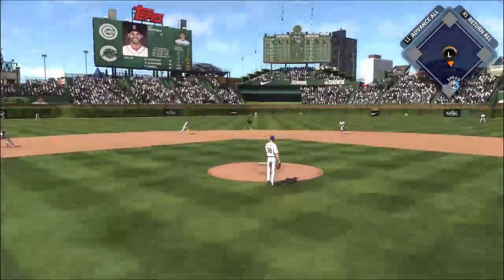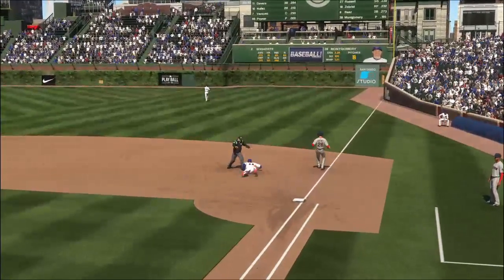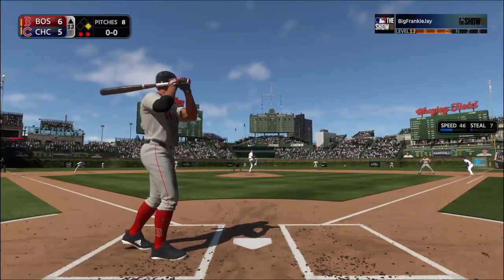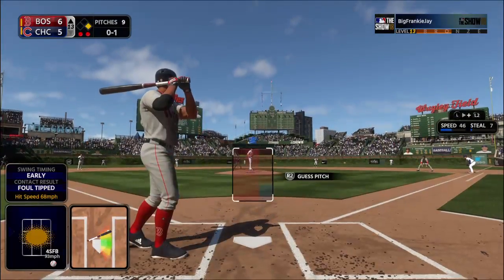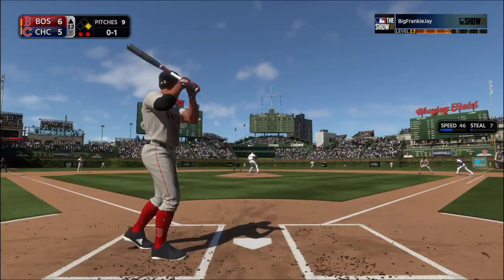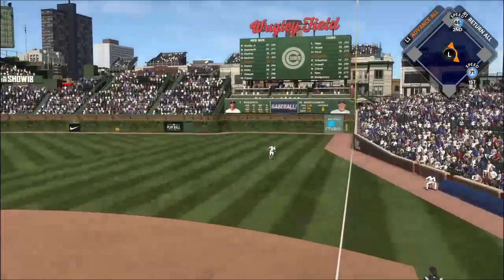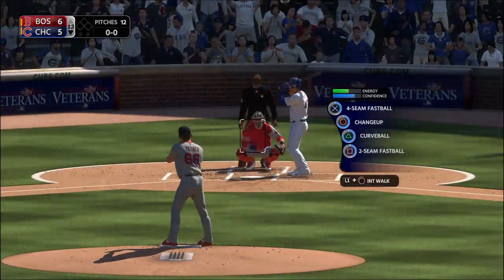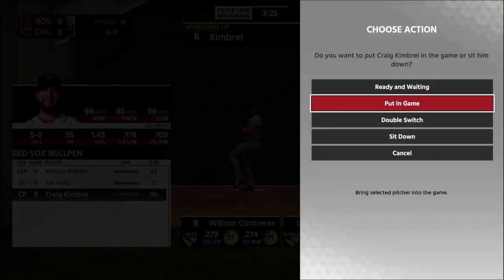Here's a little chopper up the middle. Barehanded by Russell. The throw to first. Safe. Nearly a remarkable play, but scored a base hit, and the inning continues with 2 away. Swing and a blooper to the right side. Zobrist on the move, and that is. Here's the young catcher, Wilson. Leading off for the Cubs, catcher Wilson.